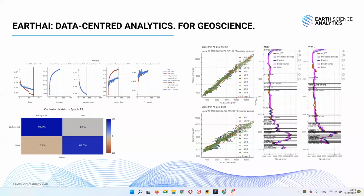So it means that the model is able to create a valid linear relationship that estimates acoustic impedance from the other features that we have chosen. And this is the check that that relationship is valid also for parts of the wells or for new wells that have not been trained on. So this is a very good quality check.